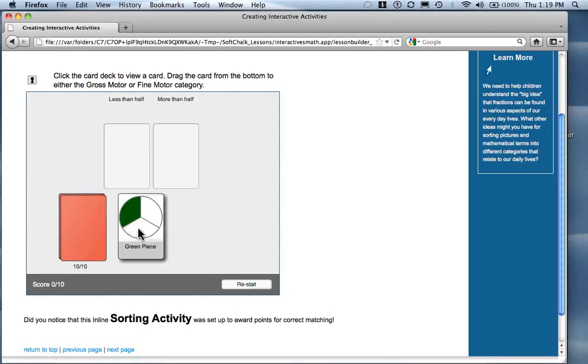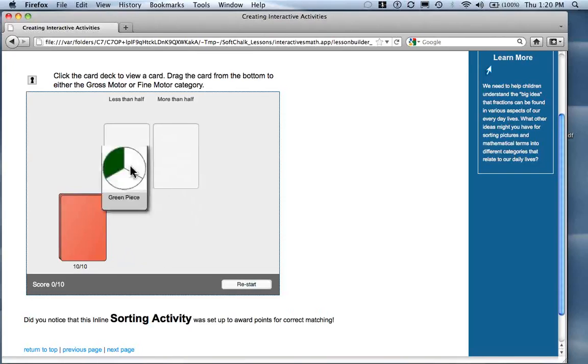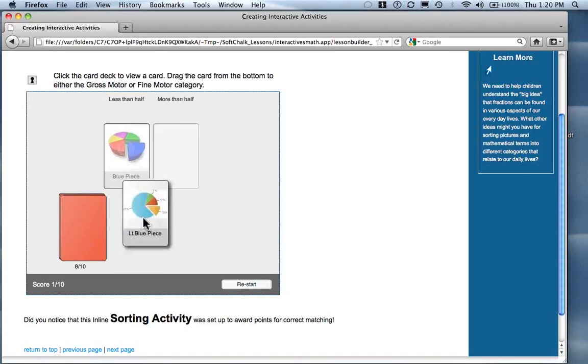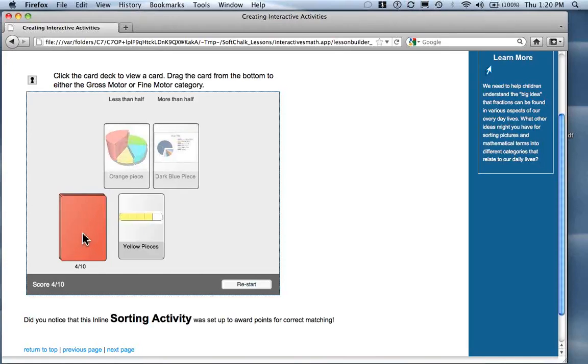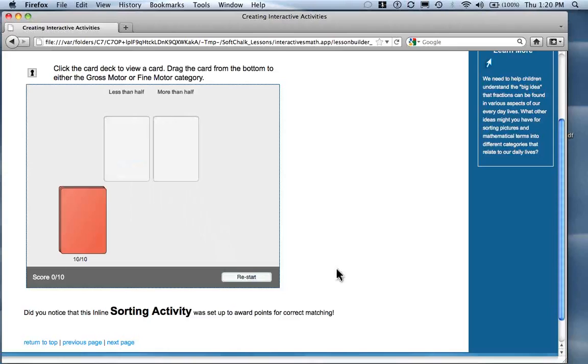And so we're looking at, where would this go? Does this show less than half or more than half? So if I put it here, it boings down, but if I put it here, it will stick. Notice that I have also configured this activity to keep score, all right, for finding out how many I am getting correct. So I'm now going to try to answer these correctly. And then again, you can restart the activity.